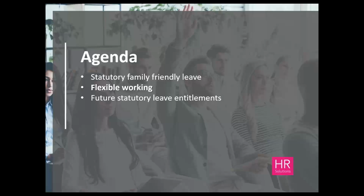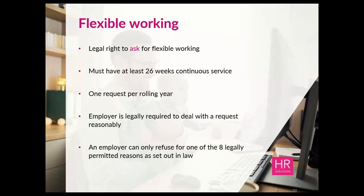And now we're going to move on to flexible working, and obviously a further statutory right is for an employee to be able to request flexible working. And as I said at the start, it's not a leave entitlement per se, but it's important to consider this when discussing your statutory arrangements. So flexible working is the legal right to ask for flexible working. It's not an automatic right to have it. That's the big thing, and a lot of employees don't quite realise that, I don't think, but they have that legal right to put a request in and to ask.